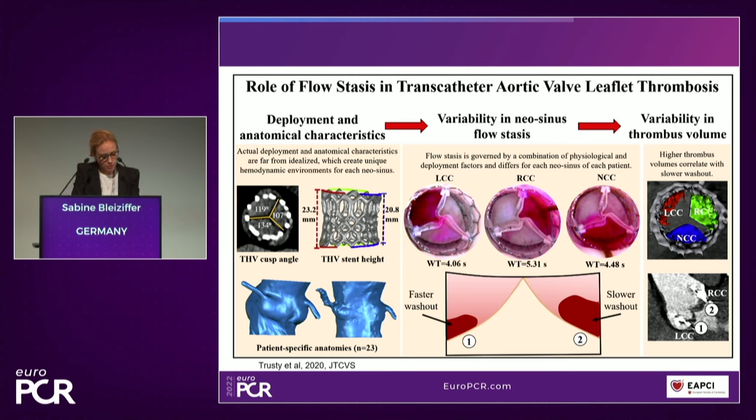Also, a difference between surgical bioprosthesis and TAVI is a higher rate of thrombosis or subclinical types of thrombosis like HALT and HAM in transcatheter heart valves. One potential reason for this is that there are areas of flow stasis when a transcatheter heart valve is implanted. This study demonstrated that these areas are especially between the leaflet and the stent, so in the neosinus, but there are also more spaces, with the native valve still inside, creating a lot of spaces where flow stasis may occur.